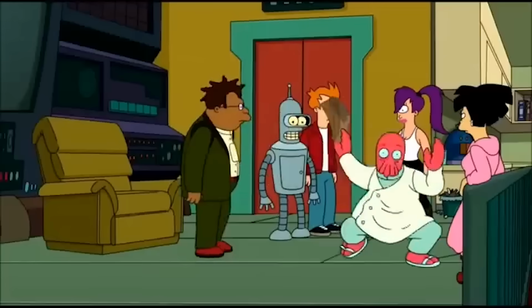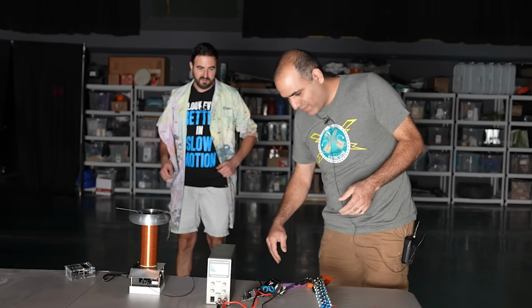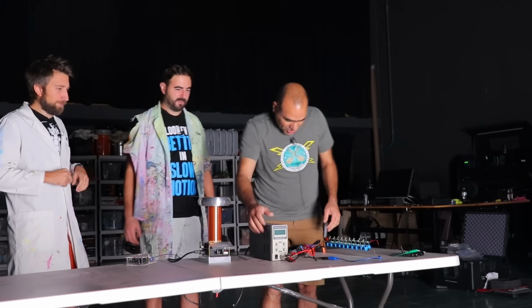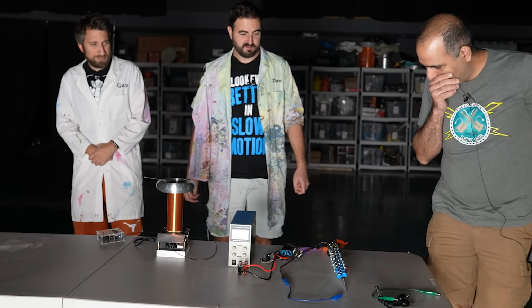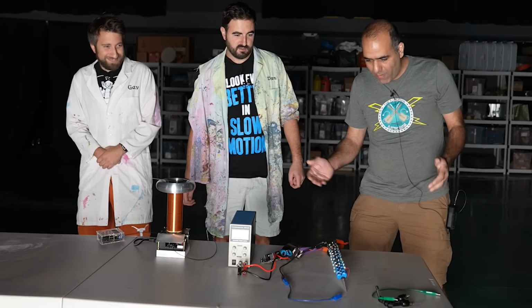Fortunately, it was nothing. I'm just happy I finally found the source of Dr. Zoidberg's sound effect. Oof. What the hell happened there? That blew. Okay. Hopefully the Marx generator will run. Okay, yeah. And that's it, it did one though. I wanted to do more. Oh, there you go. Okay, go.